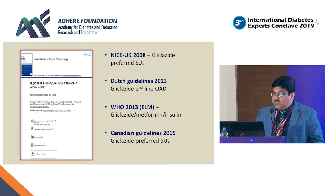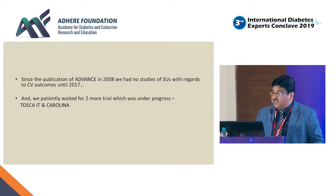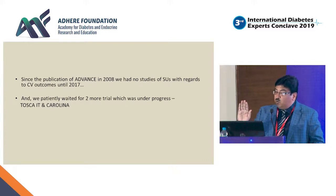And that's what I wrote in this particular paper: whether gliclazide is different from sulfonylurea. Adding glibenclamide into the entire basket of the sulfonylurea class perhaps is making all the signals which we have seen so far. So since the publication of ADVANCE in 2008, we had no studies of SUs with regards to CV outcome until 2017. And we patiently waited for these two more trials, which were in progress, TOSCA.IT and CAROLINA. So I will quickly take you through them.